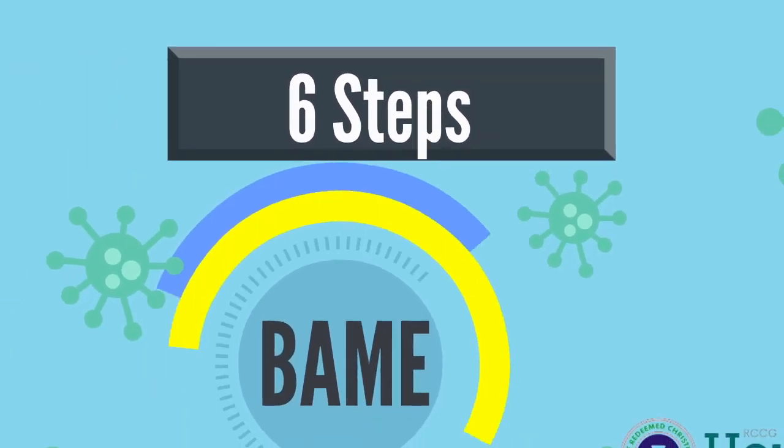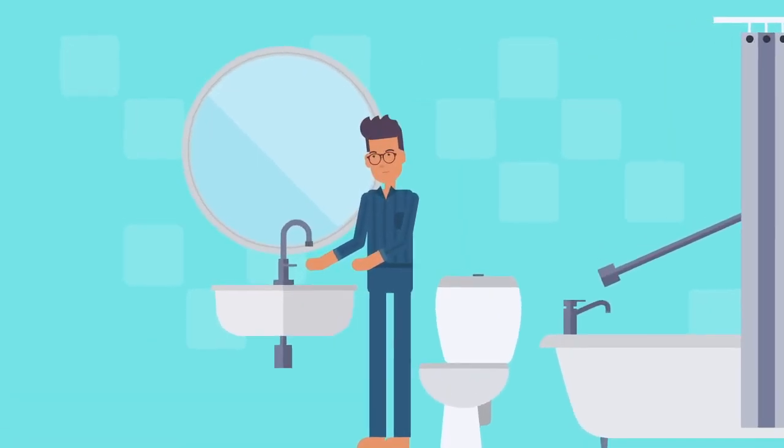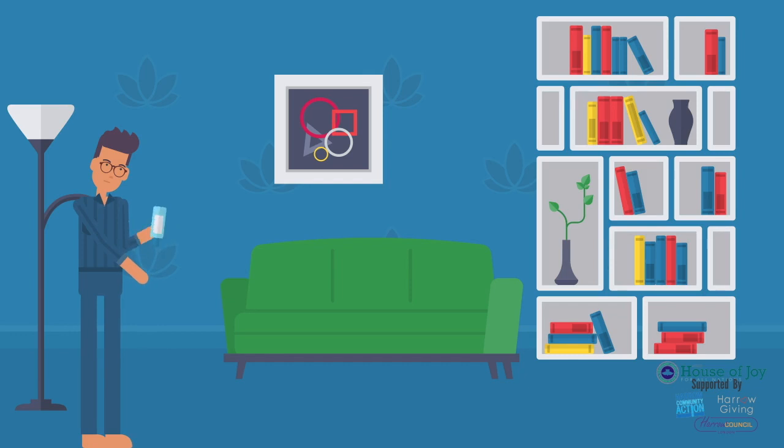to follow to help protect the BAME community from COVID-19. Step 1. Washing your hands. Wash your hands with soap and water or use hand sanitizer regularly throughout the day.